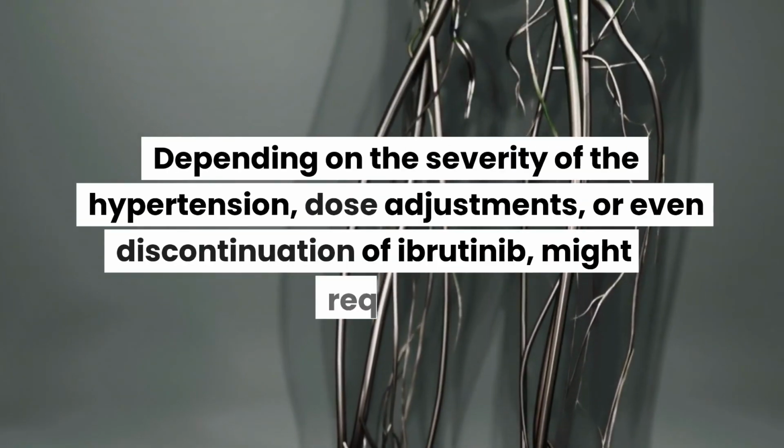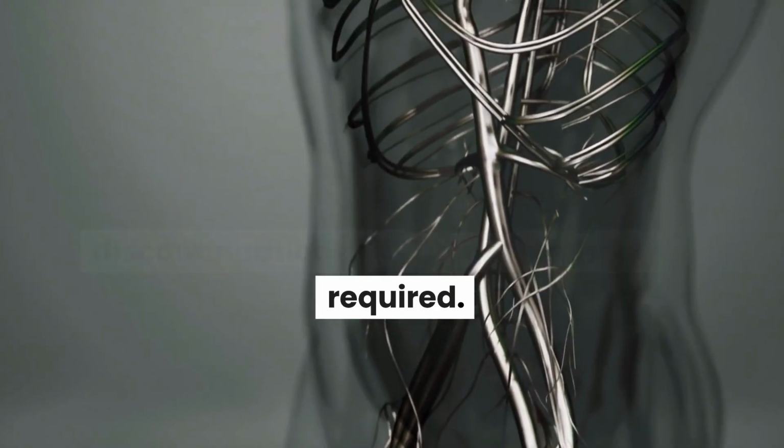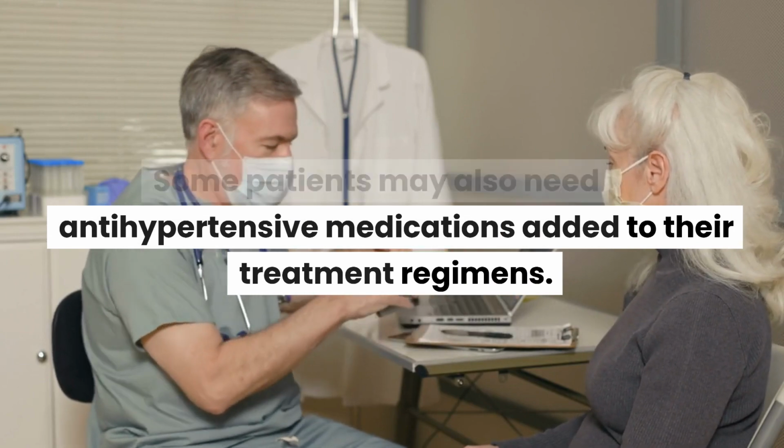Depending on the severity of the hypertension, dose adjustments, or even discontinuation of Ibrutinib might be required. Some patients may also need antihypertensive medications added to their treatment regimens.